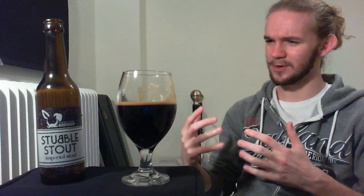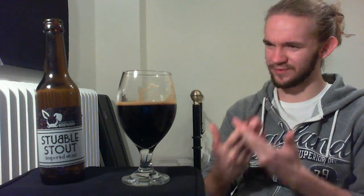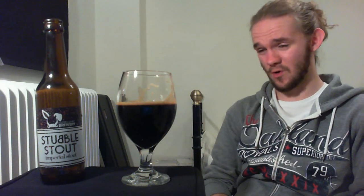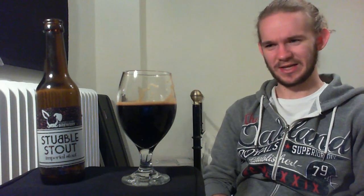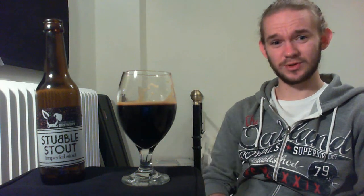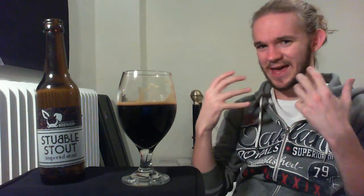It's not quite sharp enough to be raisins or plums or something like that. Really for me it's more figgy and that kind of red candied fruit ester. But overall this is a really quite nice imperial stout, you know. On the basis of this one, this really does make me want to try some of their other stuff as well. The thing that makes this beer kind of quirky is the mouthfeel.